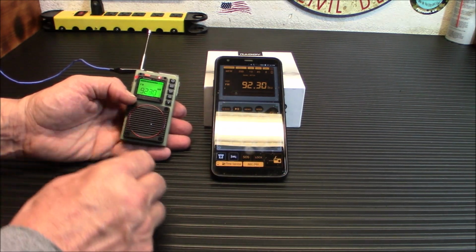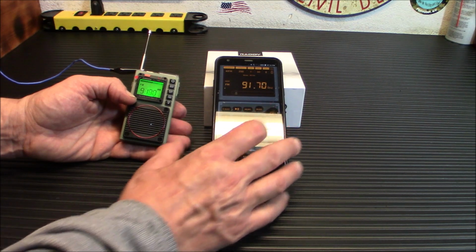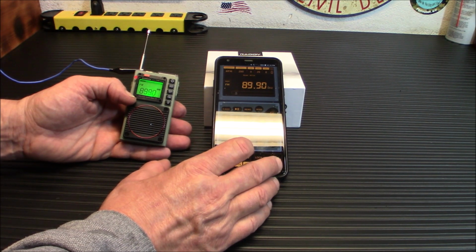The sound from this little guy is amazing. For such a tiny little speaker, the sound's really impressive.